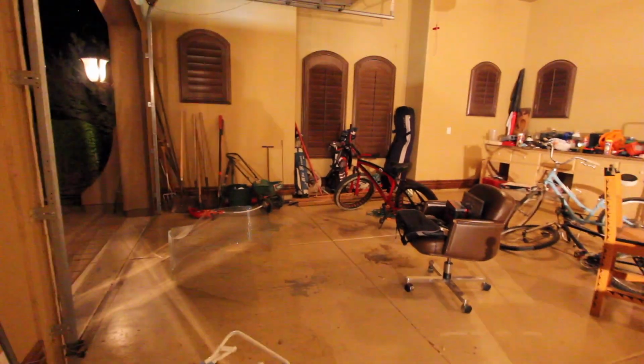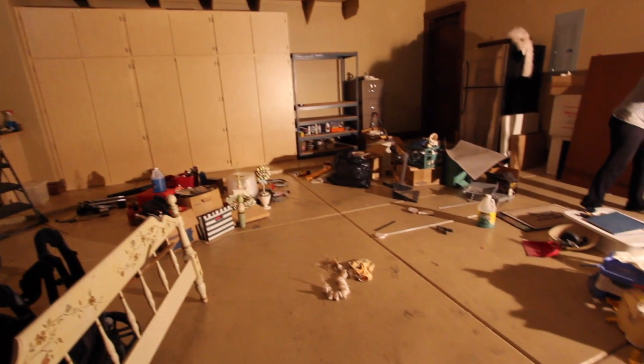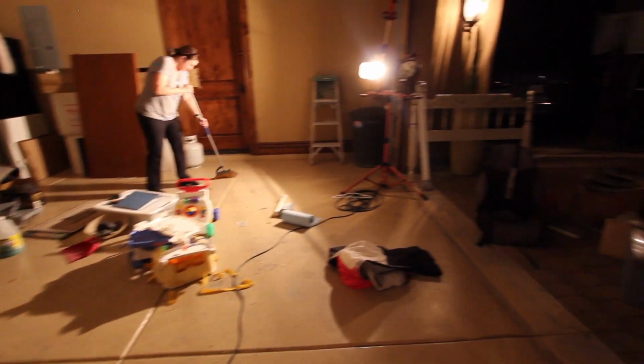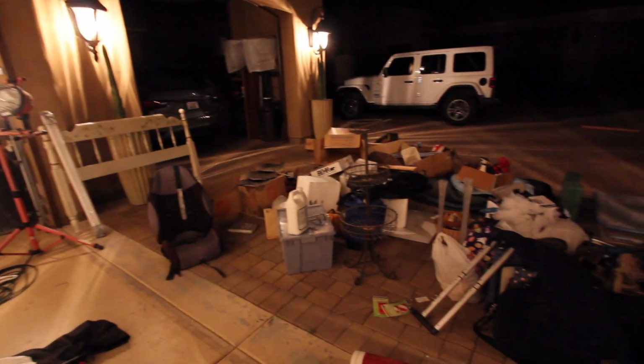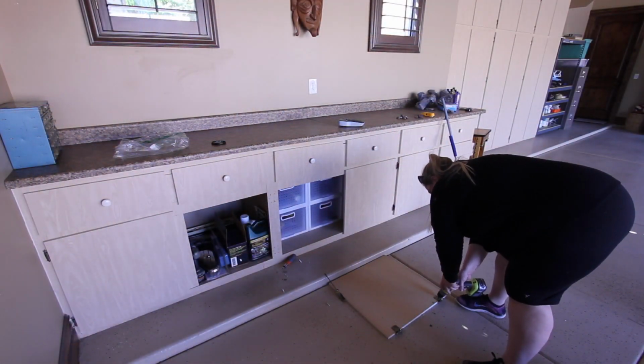So that's going to be it for day one. It looks more trashed than it was before, but it's all part of the decluttering process. This is the pile that is either stuff for trash or donation stuff.